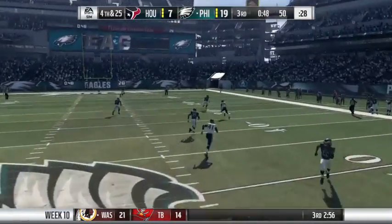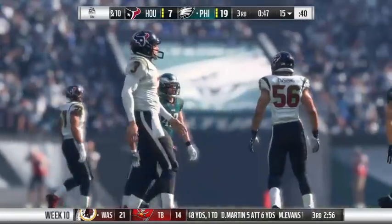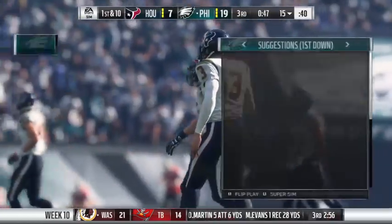And he gets this away, and look at this. This is a good one. And this will be out of bounds, and they spot it at the 15-yard line. Not too bad.